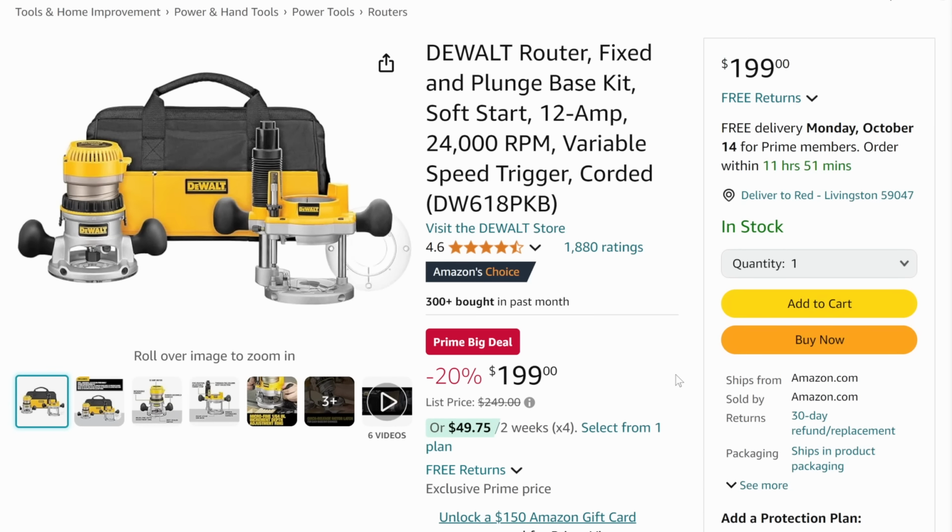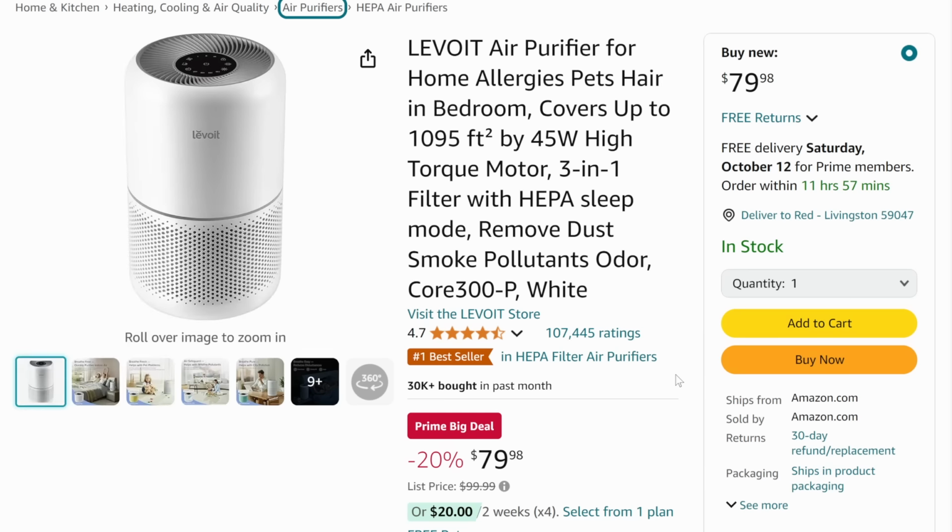This is actually a decent router, all right? This is not cordless. You have to plug it in. But that said, this is an excellent router, great choice. $200 on that there.